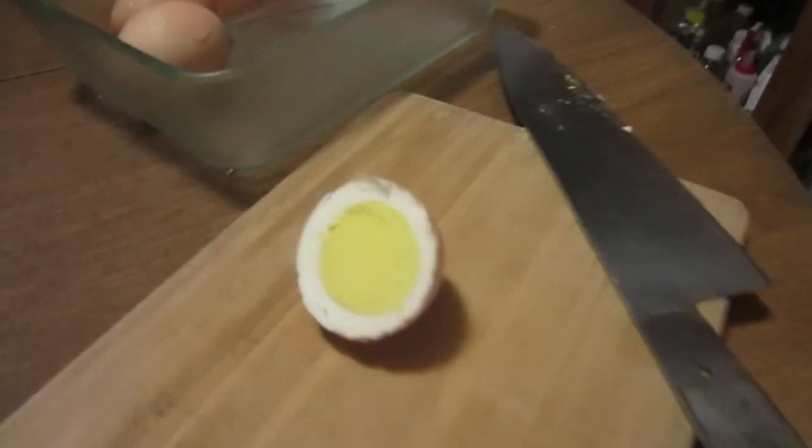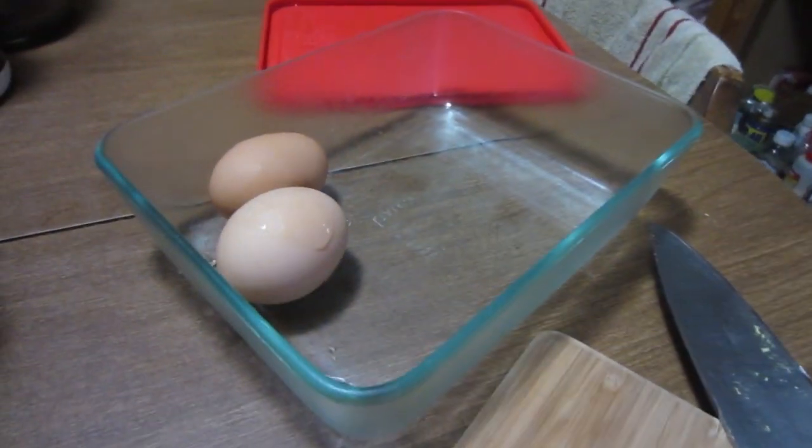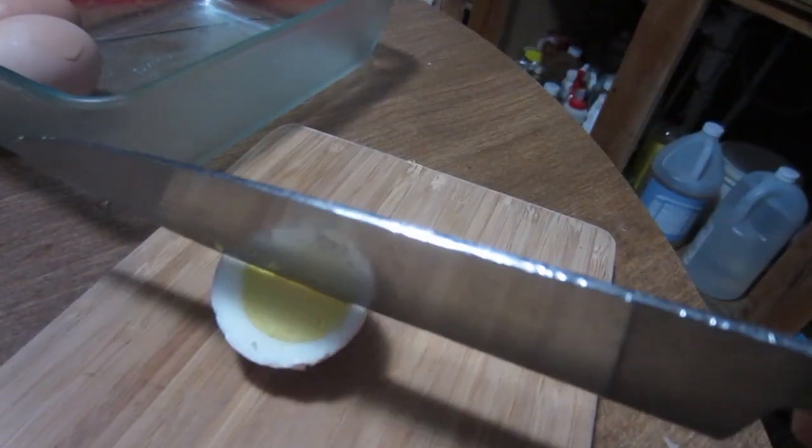So why not just hard boil a dozen eggs like I do? Put them in the freezer. You've got them ready to eat. It takes you 10 minutes to hard boil the eggs. You take them out. You take a knife.